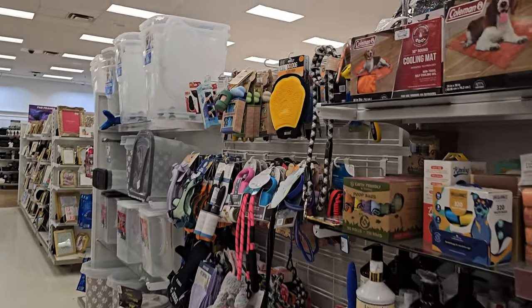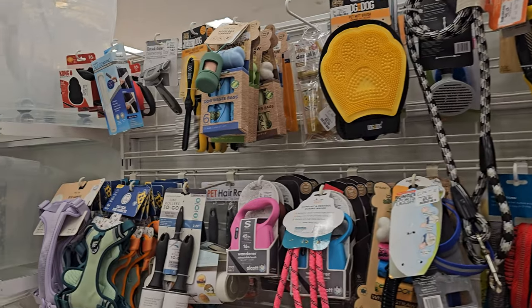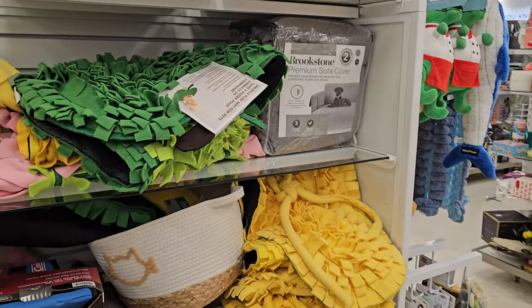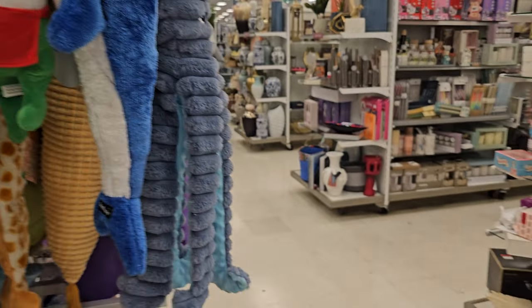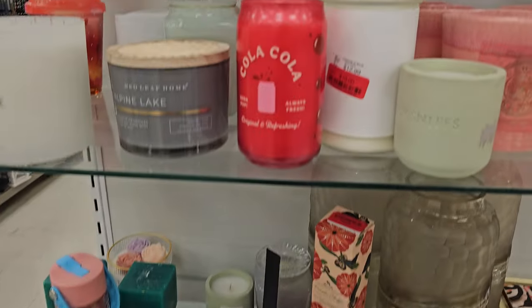That is $12.99. The cooling mat, which will come in handy in the summertime if you're traveling. I do have one. These are the snuffle mats. We've seen them before. Look at that chef, a dinosaur and the whale. How funny. Bamboo, cola.